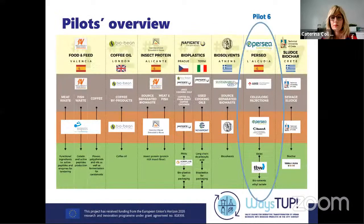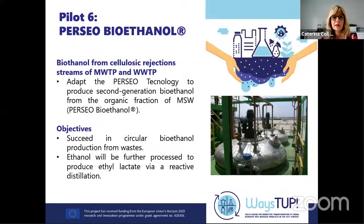In the Waste Up project, we have 7 different pilots in which we treat different kinds of waste, such as municipal solid waste, coffee waste, food and feed waste, and in our case, in pilot 6, we are focused on cellulosic rejection wastes. That of course can be mixed with the municipal solid organic waste.